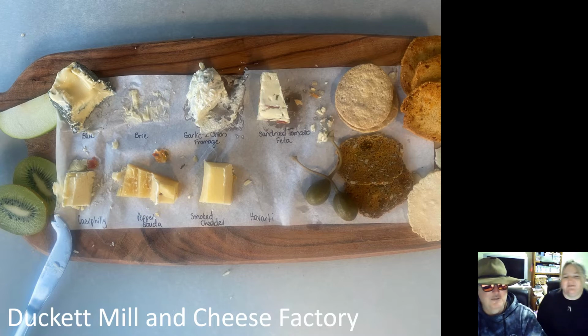So there was a blue cheese, which I didn't like, too strong for me. The brie, I think you liked the brie. I did like the brie. The garlic onion fromage was really soft. There was a sun-dried tomato feta. I don't like feta much, but it was good with the sun-dried tomatoes. The caraway was good. The pepper was good, I ended up buying one of those. Smoked tuna. And Sam's favourite, because she just guts the whole lot, was the Havarti. Yeah, no trace of it in this photo. Yeah, that's right. Long gone.